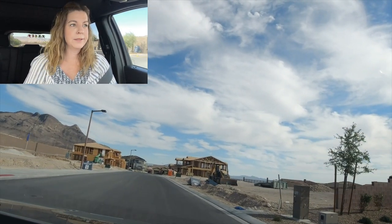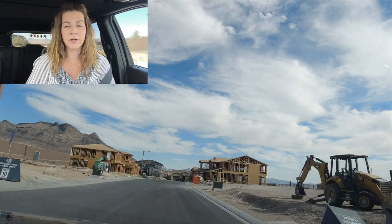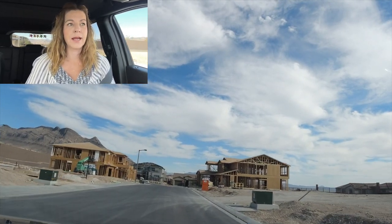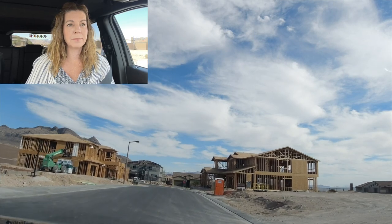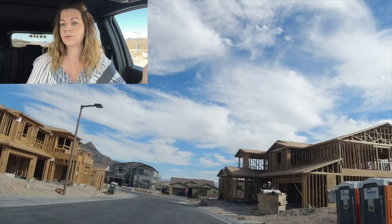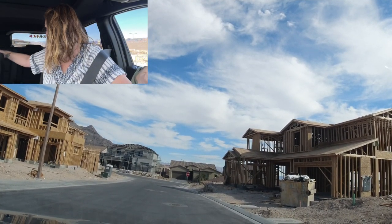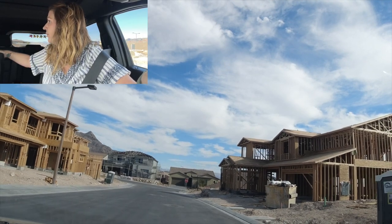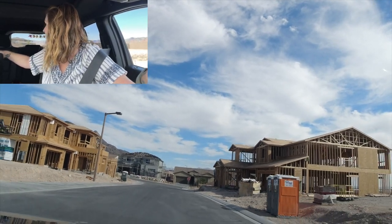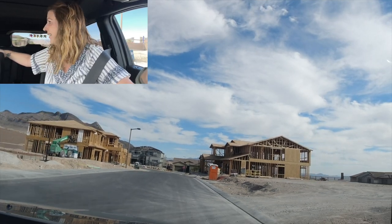And this opened, you know, this is one of the newer ones. It's not complete and it's not gonna be done for another year or two. And Pulte has been releasing lots consistently. A lot of these lots right here to the right, let's back up a little. These lots to the right, believe it or not.